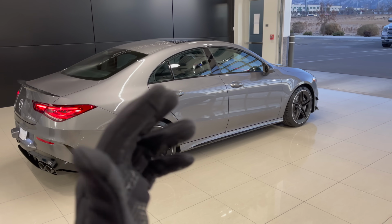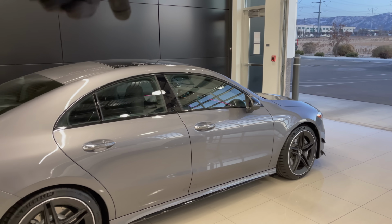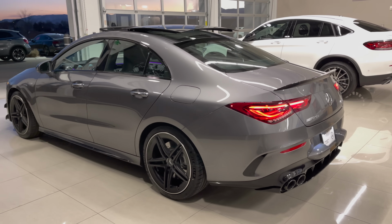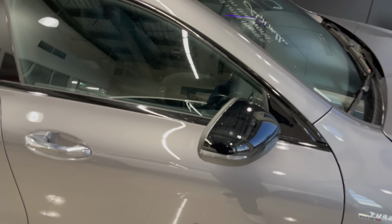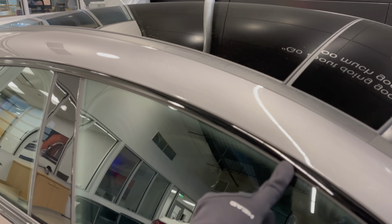The door handles chromed out. On the roof, panorama glass, and I'll show you guys that in a minute. Black side mirror housings because of the AMG Night Package, which features these high gloss black elements around the window trims.